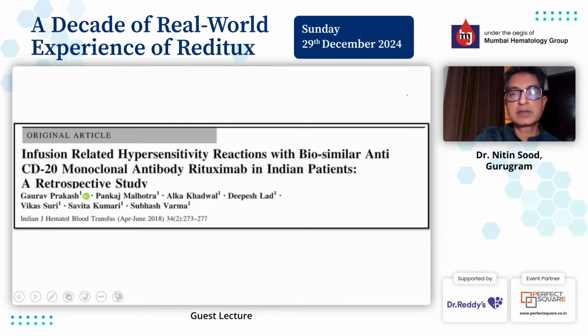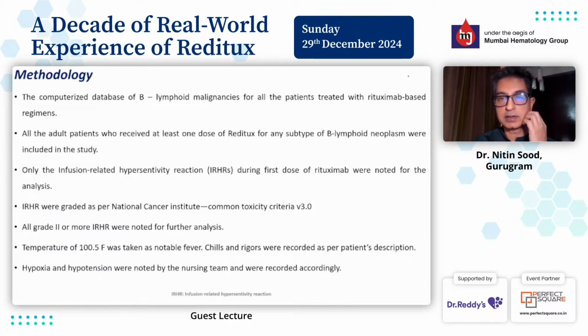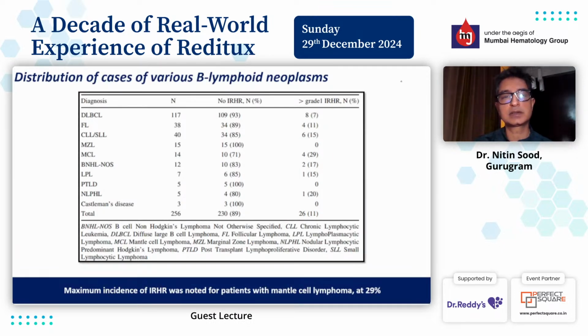Now, the second one I was going to present was this study which was published in the Indian Journal of Hematology in 2018, and it looked at only infusion-related hypersensitivity reactions, so IRHRs, with biosimilar monoclonal antibody versus the originator in Indian patients. So this was again retrospective, and it was a chart review. All patients with B-cell lymphoid malignancies who were treated with rituximab-based regimens were included. Any patient who received at least one dose of Reditux was included, and the infusion-related hypersensitivity reactions, according to CTC version 3 criteria, were allotted to patients.